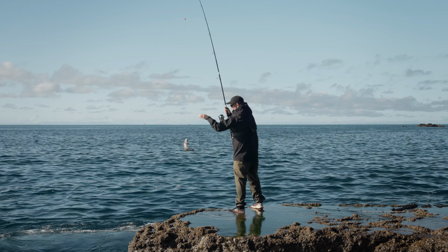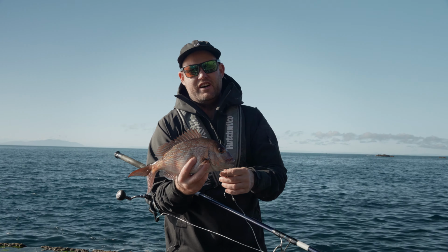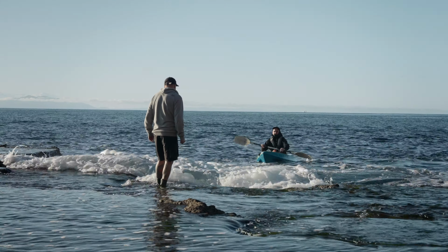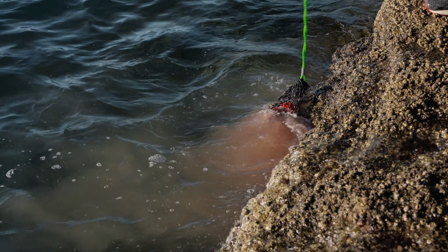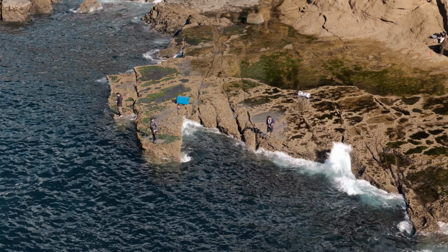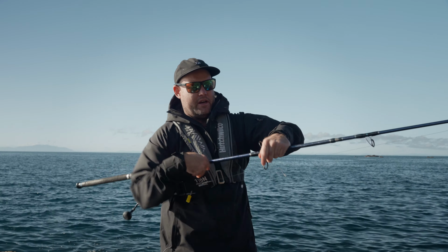Just got to the spot, started catching a couple little ones that are showing up in the burley trail. It's a little bit dicey getting on the bricks, but we managed to do it without getting too wet, so it's good. Burley's out, looking pretty promising, nice little bit of swell hitting the coast here, so we'll return him and hopefully get into something a bit bigger.